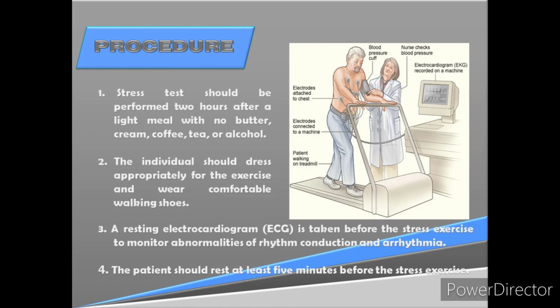The test ends after maintaining your target heart rate long enough to capture readings about the heart function, usually about 10 to 15 minutes.